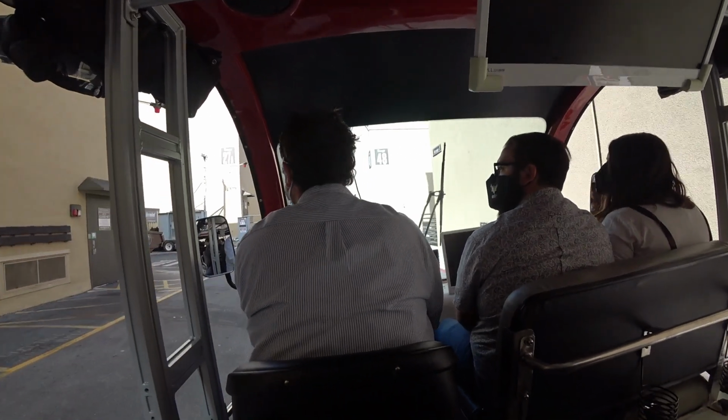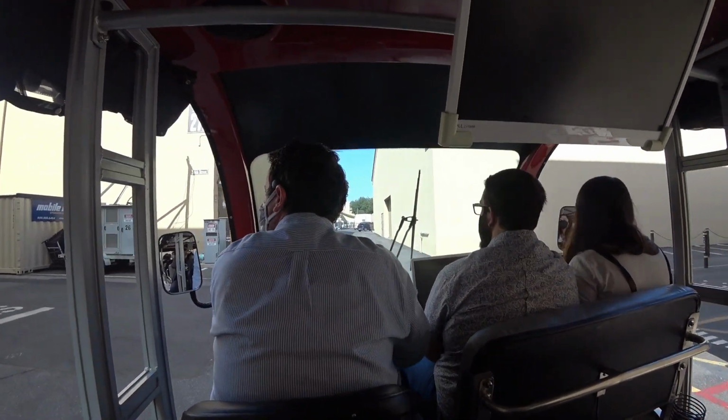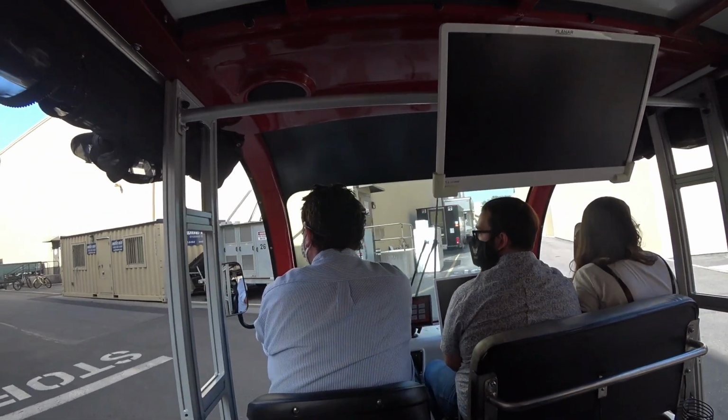Most productions won't actually shoot on the weekends, which is great because we get access to a lot more, we get to see a lot more, so it's pretty cool. Now, we have over 30 sound stages here on the front lot.